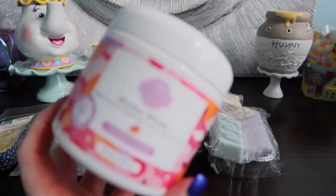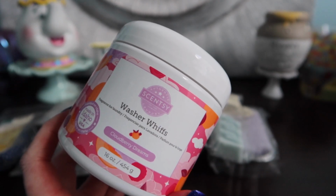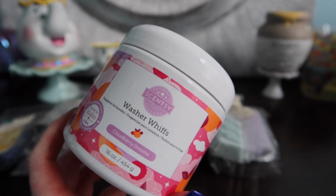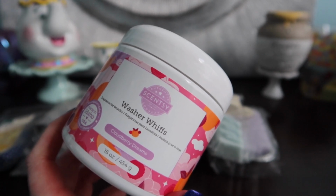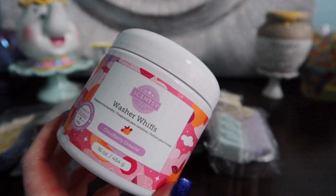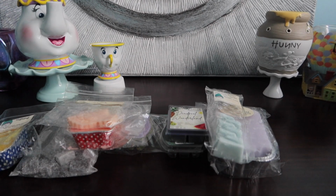So I have 2 washer things from Scentsy. I'm going to talk really quick about these. This is Cloudberry Dreams. I had the Scent Soft and the laundry liquid. I wasn't impressed with the scent on this. It didn't scent my clothes like the other product I'm about to show you.